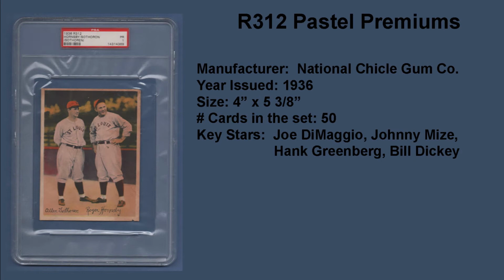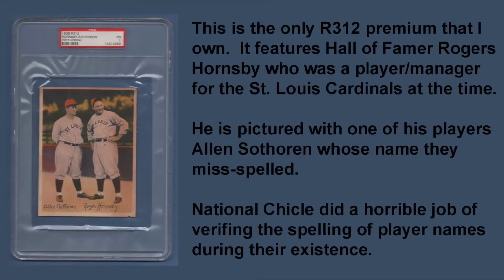Now, while the R311s were all black and white photo premiums, the R312s were the same size but featured a colorized photo. However, the colorization on these was in a pastel, so it's a rather odd colorization. As you look at some of the examples, you'll see a lot of pink and orange hues to things, and the players look like they have blush on their cheeks, and some look like they're wearing lipstick.